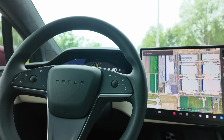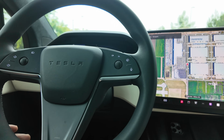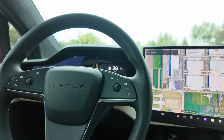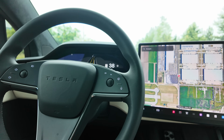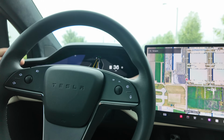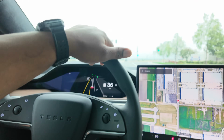Overall, the driving experience is much better, and the audio is about the same. They say they tuned it, but it sounded good in my 2020, and it sounds good in this one too. So that's about the same. But let's break down some other differences.